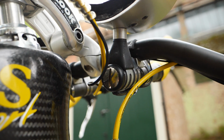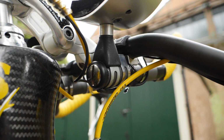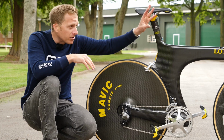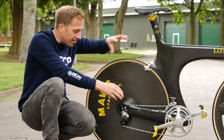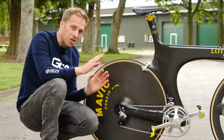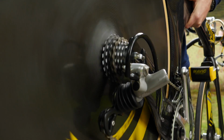I do know that there is a battery tucked away in the end of the actual tri-bar extension there. It's like a 6-volt camera style battery. Maybe that sends a signal to the shift buttons, which then sends the signal to the rear derailleur. But there's one thing for certain, you can't change gear unless you're actually pedalling. So it must be something to do with this upper pulley wheel.